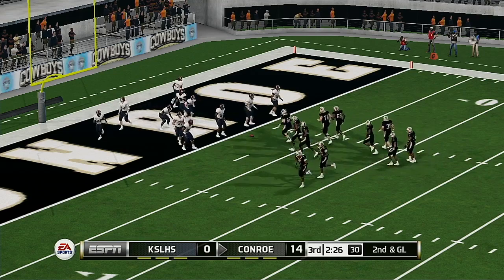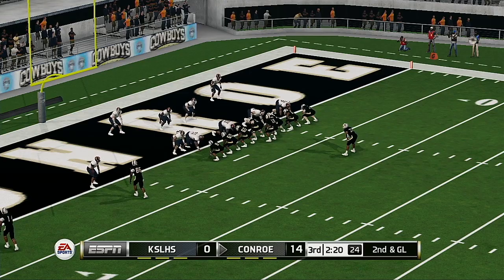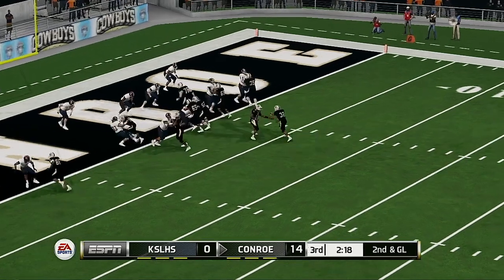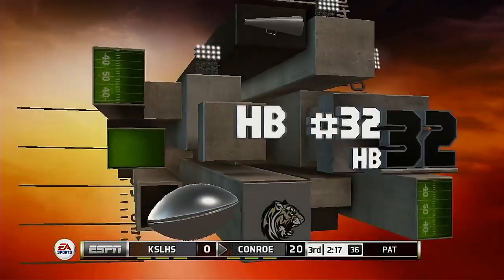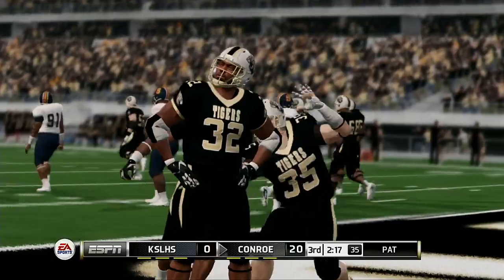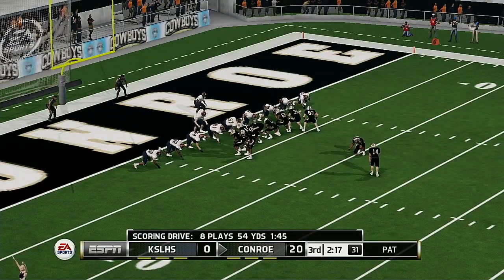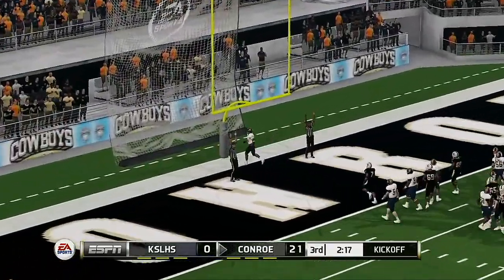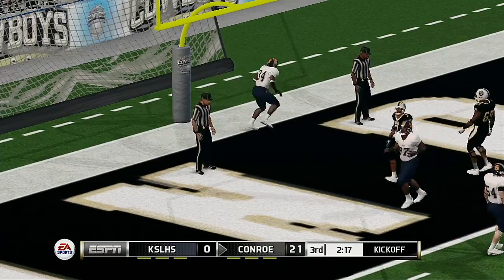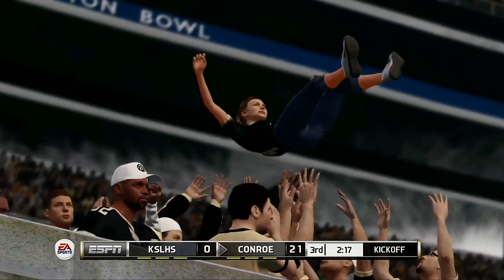From the 1 yard line, it's second down. And they're in, touchdown. When you're that close to the end zone, it's always a smart play to find your blockers and follow them into the end zone. He makes the PAT. An 8-play, 59-yard drive. And they get it in for 7. So the score now, 21-0.